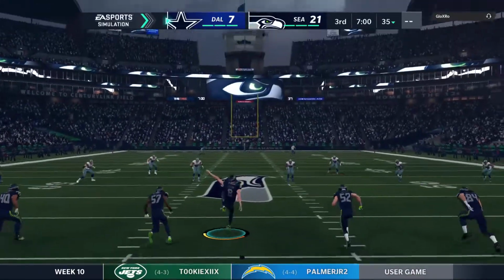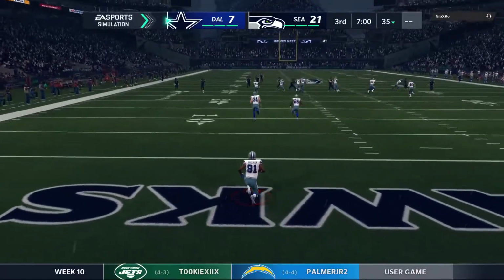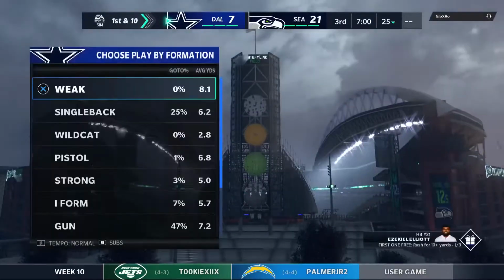Forecast calling for more of the same. The rain set to continue as we are underway in the second half. This taken in about 4 yards deep.